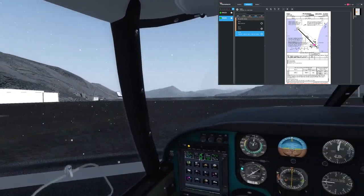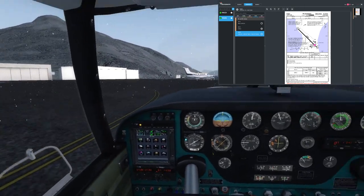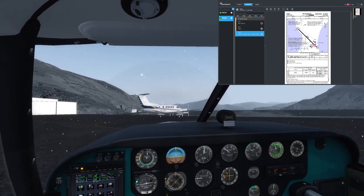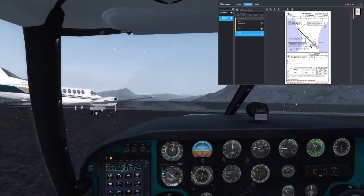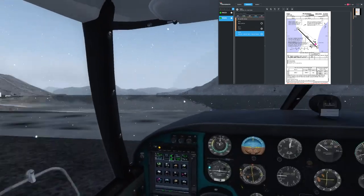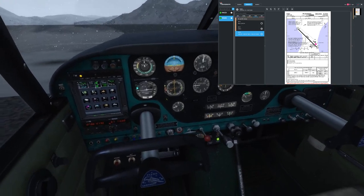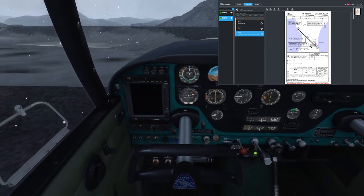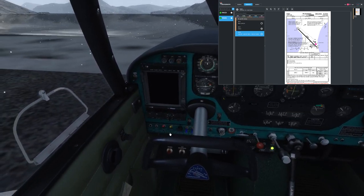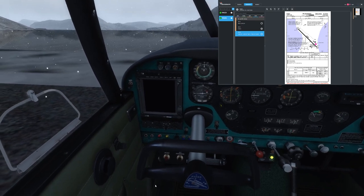All right, we'll put it next to the King Air. Coming off the runway, landing light off, strobes off. Ooh, don't hit the King Air. Okay, whatever. The snow kind of screwed me up. Whatever, we'll call this a parking job. All right, let's go mixture out, avionics off, autopilot off. We never used it. And switches off, mags off. Master off.